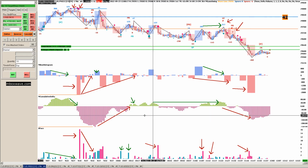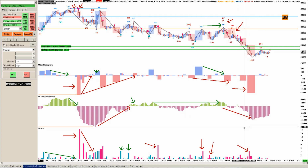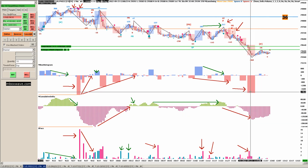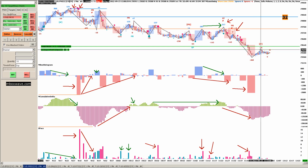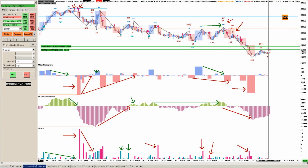Cumulative delta is not as strong as the beginning, but we can clearly see there's more selling going on. All right. So I dropped my stop here. If it goes against me, I'll get stopped out, take what I take for the day, and I'll probably be done if that happens because it's already lunchtime and it's been boring watching just this one chart the whole morning.